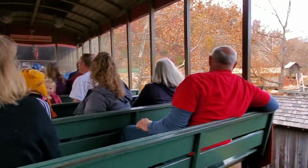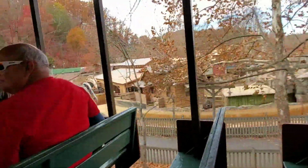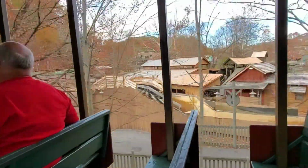Now, children, look over to your right at that big green fence. That's the Rock and Roadway. You can go over there and drive those cars. Show your parents how good a driver you are, and you never have to worry about getting a speeding ticket.